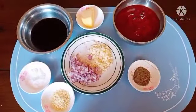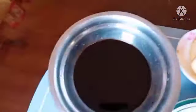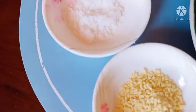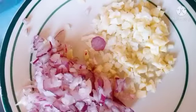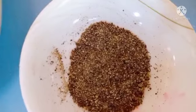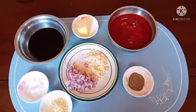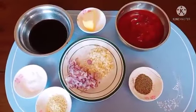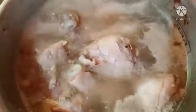So, ito yung ingredients natin sa paggawa ng sauce. First, we have ketchup. Second, butter. Third, soy, of course. And then, salt. Magic syrup. And of course, onions and garlics. And paminta. So, yan na lahat. And also sugar. Dapat may sugar tayo, eh. Yan.